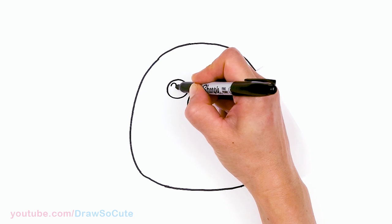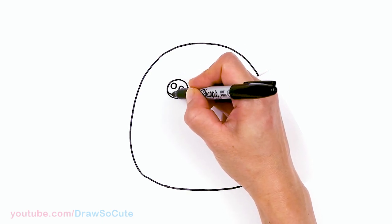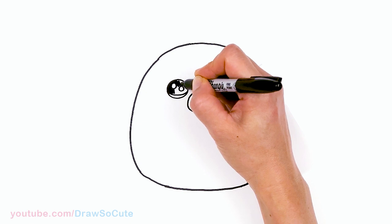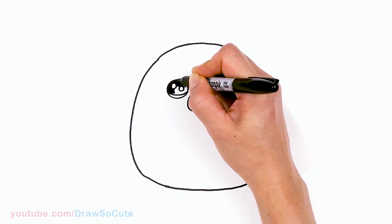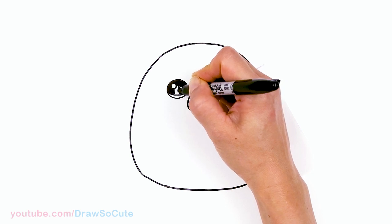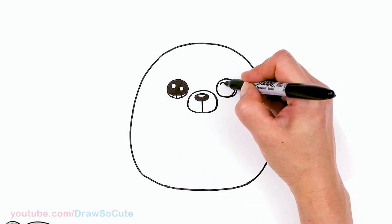So I'm going to come in here with two small circles for highlights and a curved line at the bottom. Since I'm drawing pretty big, I have enough space. But if you're drawing small and your eyes are small, just add one highlight right here on the corner. And lines at the bottom, and same thing over here.